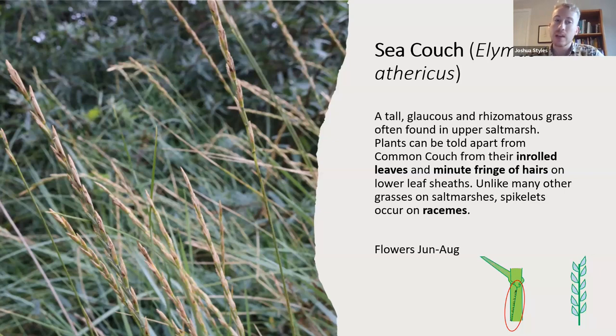Brilliant. Now, sea couch, it's a close relative of common couch, which you can quite often find in upper salt marsh. But unlike common couch, which is generally quite a vibrant green, although it can be a little bit glaucous, sea couch generally has inrolled leaves and something else, which is really quite diagnostic.